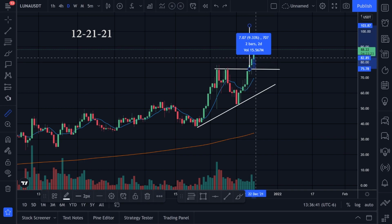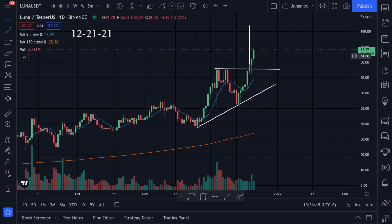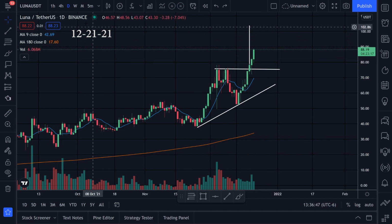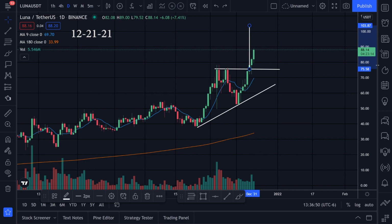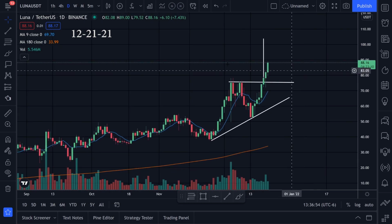Also, from where we broke out to where we're at right now is about 16.5%. Right now we're on the daily time frame, so this is looking pretty good for Luna. Like I said, I think maybe around 103.87. Let's see what happens right there.